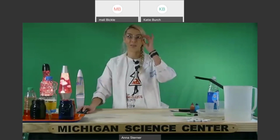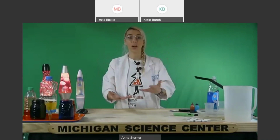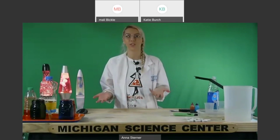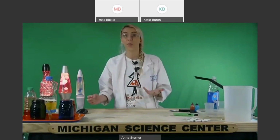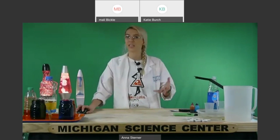Anna tells me pouring gas, she's never heard of it, right? But we can realistically pour anything that's heavy. We can normally think of pouring liquids because they're so much more dense than air that it's easy to do so. But we can pour gases as well, even if they are invisible and we can't see them.